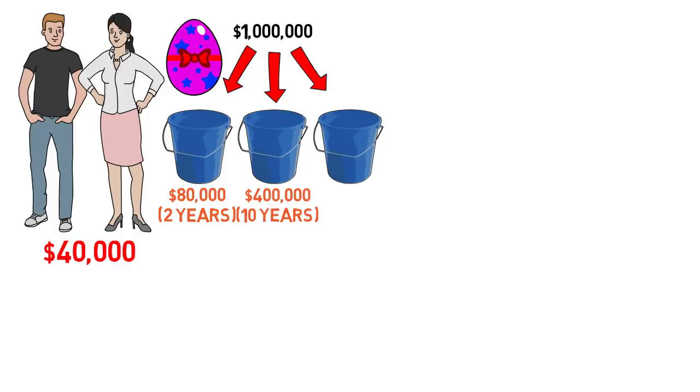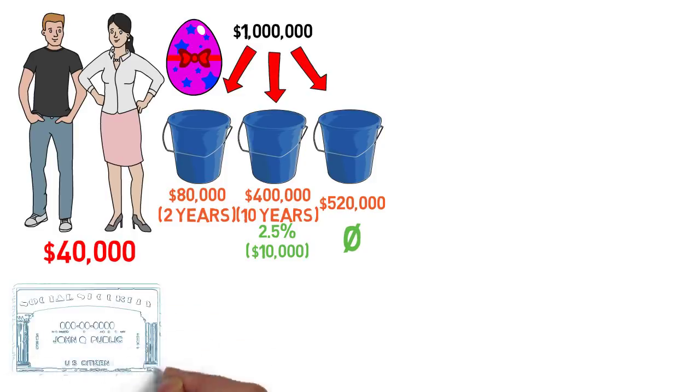They have 10 years worth of expenses, or about $400,000 in their income bucket, which is mostly comprised of high-yield bonds that are generating roughly 2.5% per year in interest, or about $10,000. The last $520,000 of their savings is in their investment bucket, and is comprised of several higher risk but higher reward stocks. These are mainly growth stocks that are early on in their growth cycle, and as such aren't really paying out many dividends to their shareholders, so unfortunately there's no extra income to be had here from year to year, but John and Jane are hoping that these investments will grow over time.